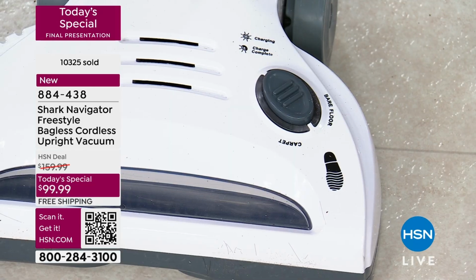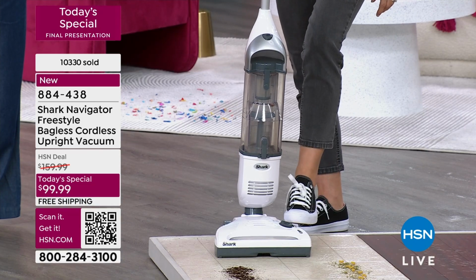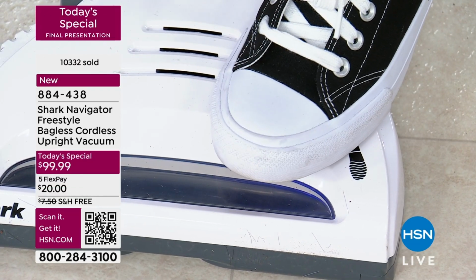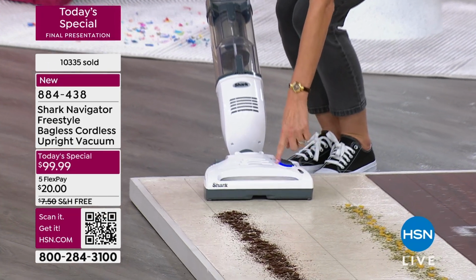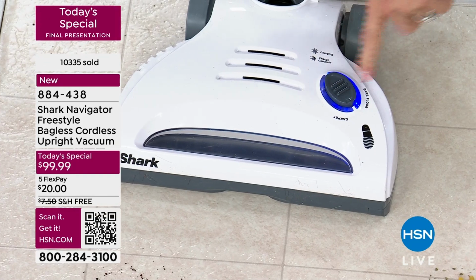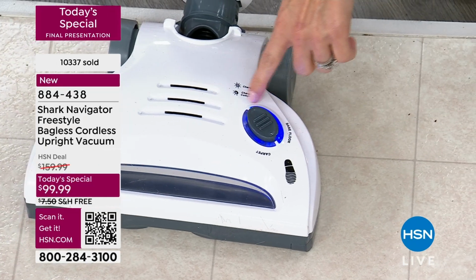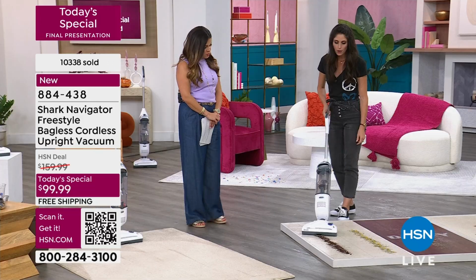You see the little foot? That's where I'm gonna step if I want to kick it back. You see the pedal? That's where I'm gonna turn it on. Once you get fancy, you can just kick it back and turn it on at the same time. You'll see that the carpet illuminates right here. If I was to push it again, the motor gets a little bit quieter, and there's the bare floor that's gonna allow me to tackle this mess right here. Okay, so I can come through.